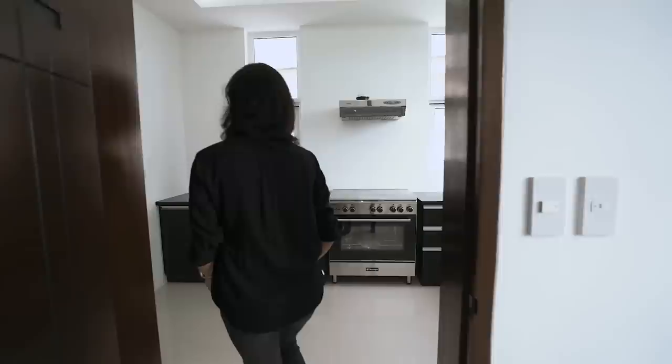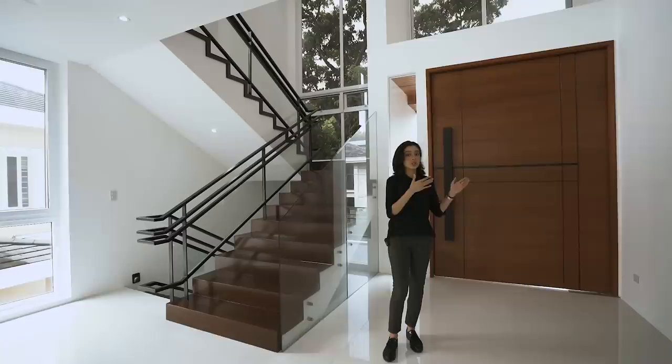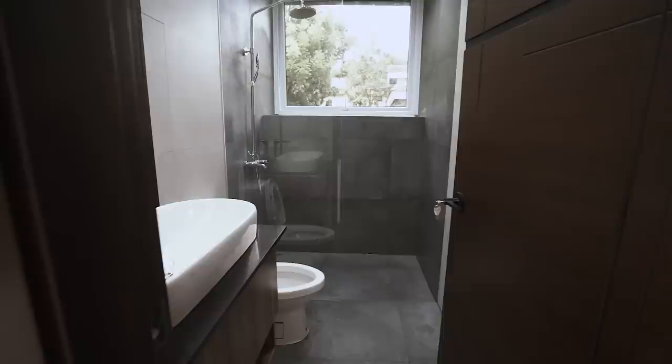Going back out into the hall. And you can see your main staircase. Now, before we go up, I want to show or direct you to this area. So you have two doors over here. And this one leads to your toilet and bath. Kala niya powder room, no? Kala ko rin wala powder room, eh.